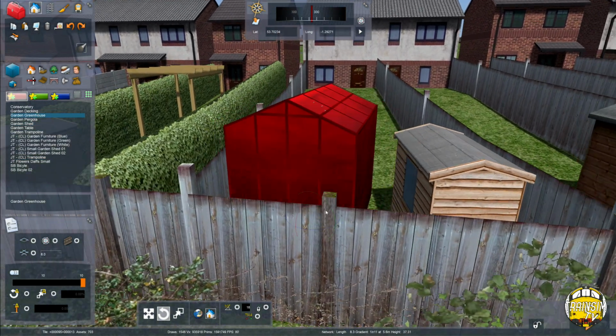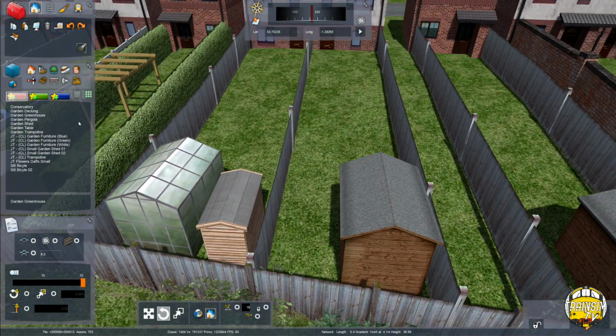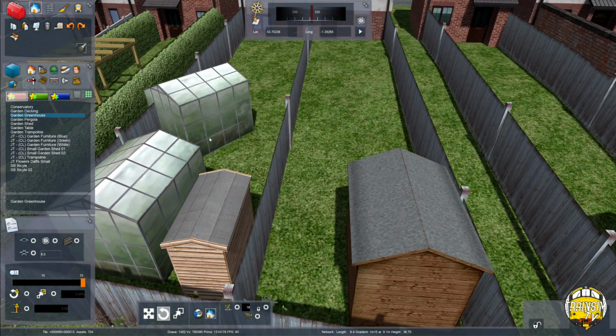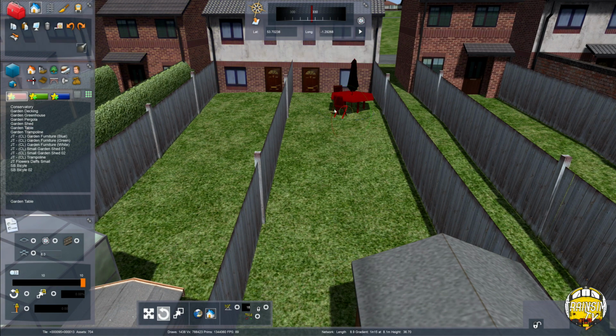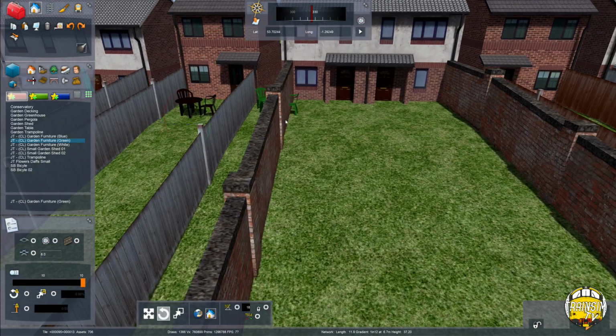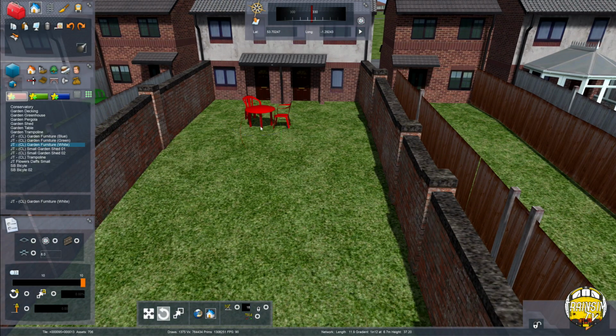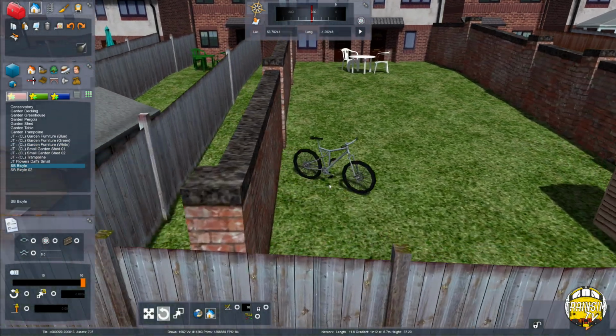Again, another greenhouse. He can have his greenhouse in next to his shed. Another garden table. They've all got these posh tables, so we'll put this one. These people could only afford a plastic set. They are expensive though, them big tables. I don't blame them, to be honest.